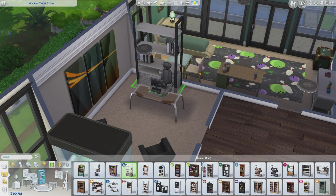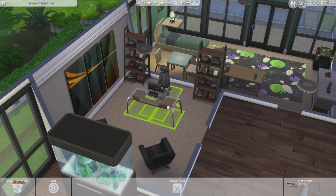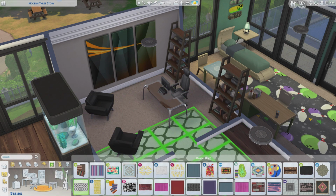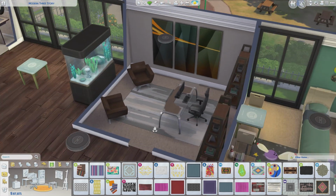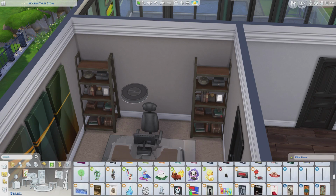I ended up taking it out and making a sitting area. I don't think I left it in the hallway. I think I decided I was going to try it in the hallway because I really wanted to use this fish tank, I just needed to figure out a way to incorporate it. But then I ended up not leaving it in the hallway. I'm pretty sure I put a bookcase there to make another sitting area in the living room.